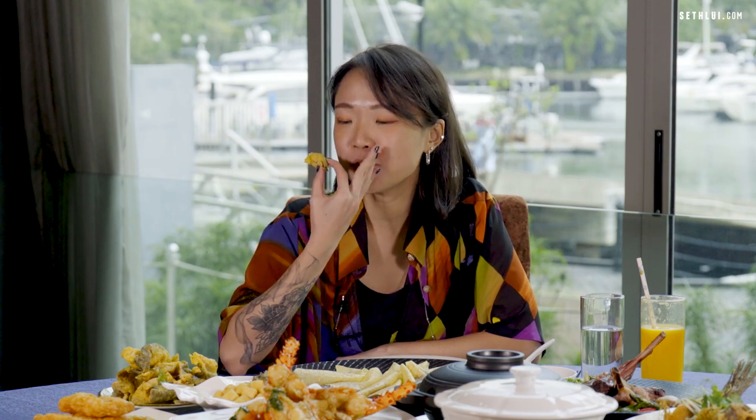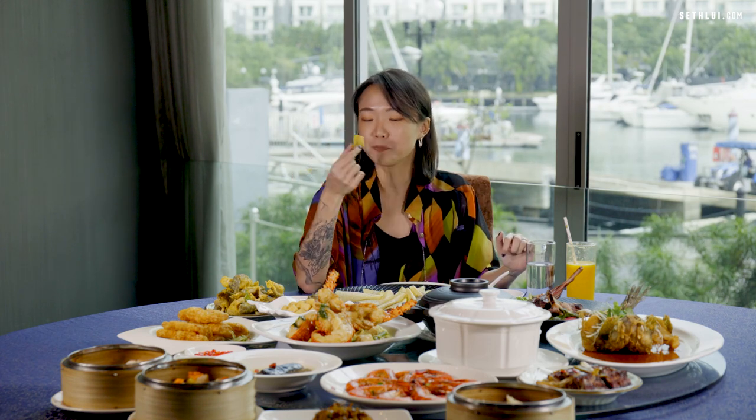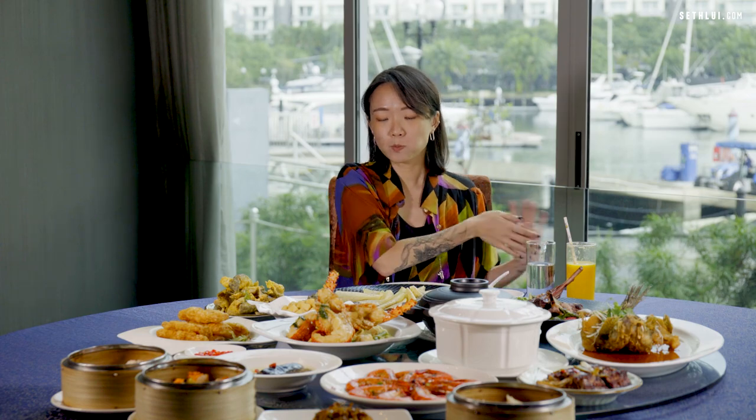Can you hear how crispy it is? Oh my god. It's super fragrant and the salted egg yolk is not overpowering inside. So it's really a very nice appetizer to start off this meal. So let me finish this piece I have in hand before we move on. Let's move on to the next dish.